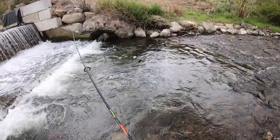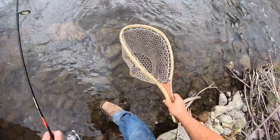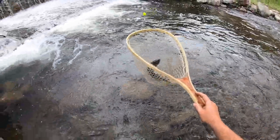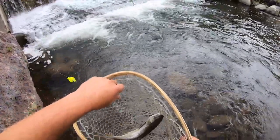Got him. Look at that. Heck yeah, dude. Got him. Right there in the tip of the nose, a little purple beadhead nymph.